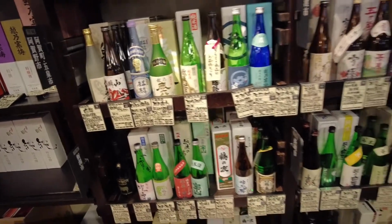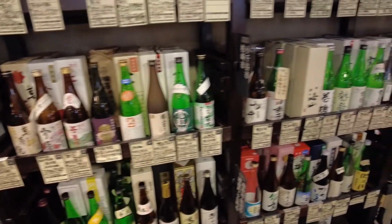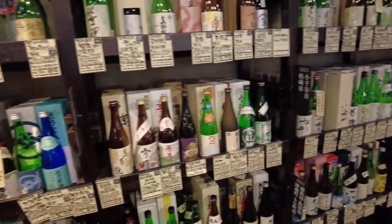And then of course they're selling all the Japanese sake here, locally made. So I'll be honest and I'll say that Niigata Prefecture is very, very famous for its sake, but it's probably not my number one favorite place for sake. There are a few good sakes from Niigata Prefecture that I like.